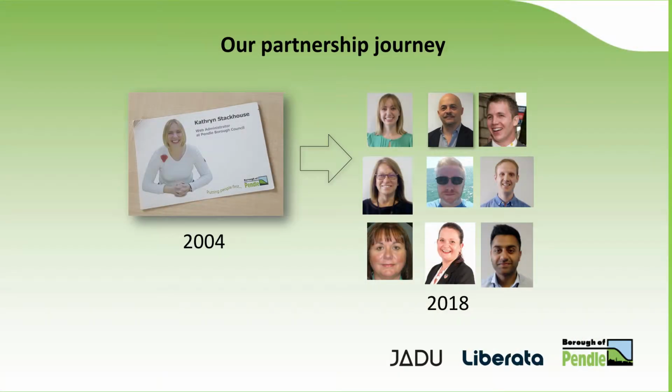There was just me back then. In 2005, the council signed a contract with Liberator to provide some of our services. So Liberator came on board to do revs and bens, HR, property services, customer services and IT services. So at that point in the journey, we went into partnership with Liberator. 2 years after that, we were upgrading our Jadu system to the Jadu Continuum service. It seemed like a really good time to start working together with Liberator to start developing digital services for our customers. So back then, I was a team of 1, and now these are some of the other people working on the website project with us: Liberator staff, council staff and Jadu staff, just to illustrate the growth in our partnerships. I'll talk more about our individual contributions later.